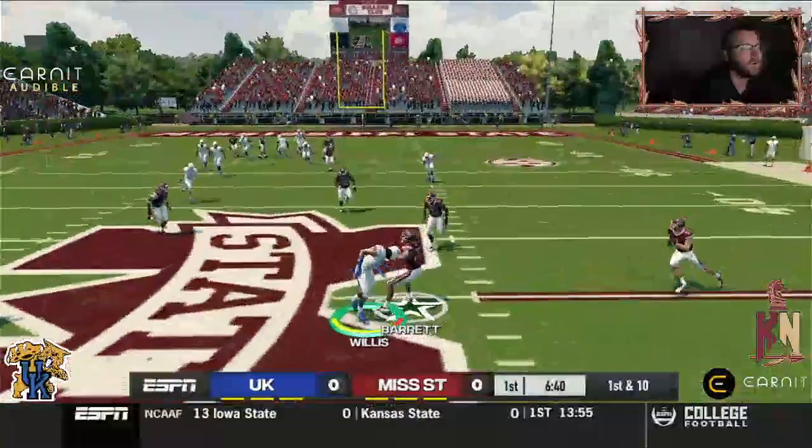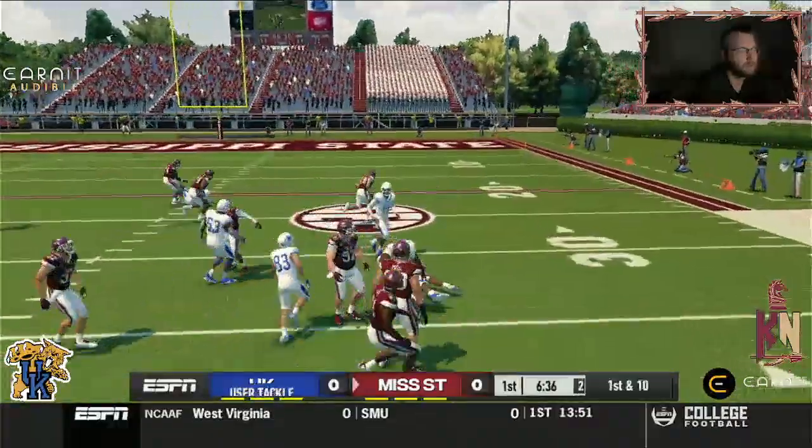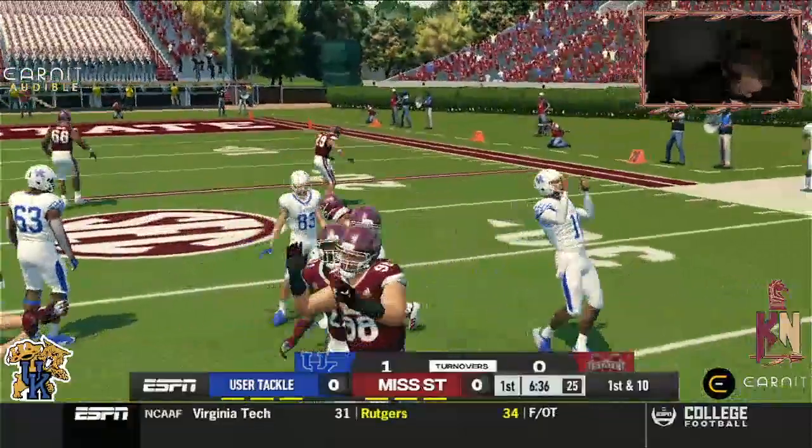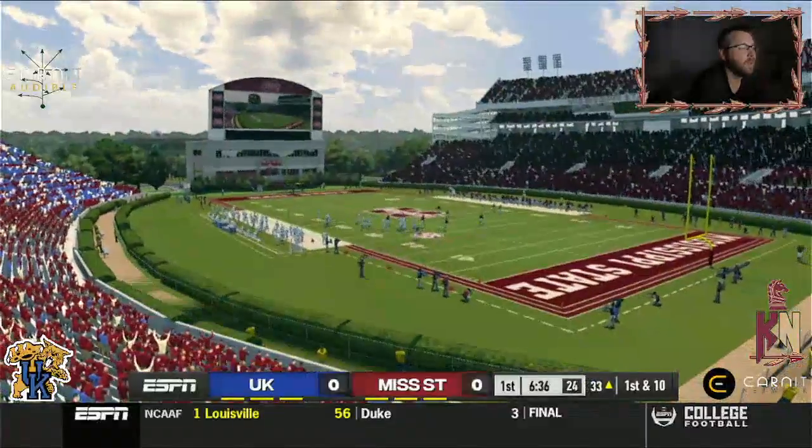Tries to thread the needle, and it's not going to work. He's at the 40. He's tackled at the 33. It looked like the pass was sailing out of reach, but he just climbed the ladder and made a spectacular interception.